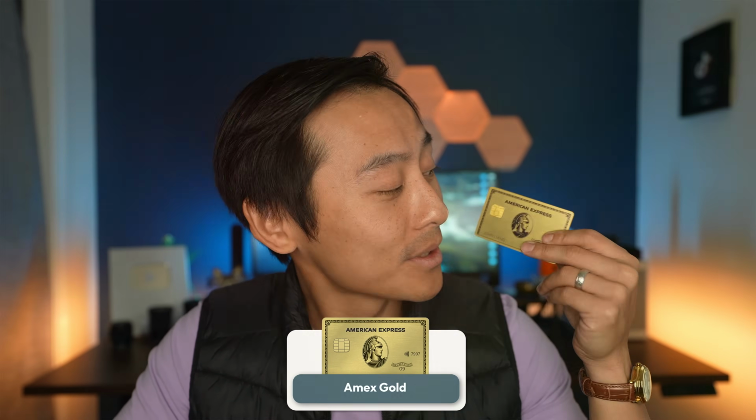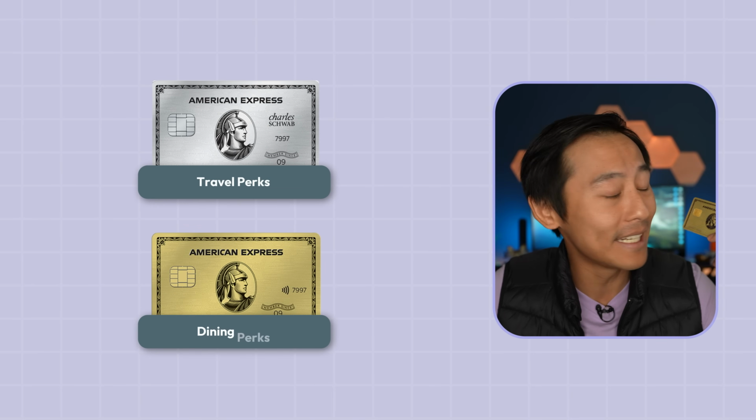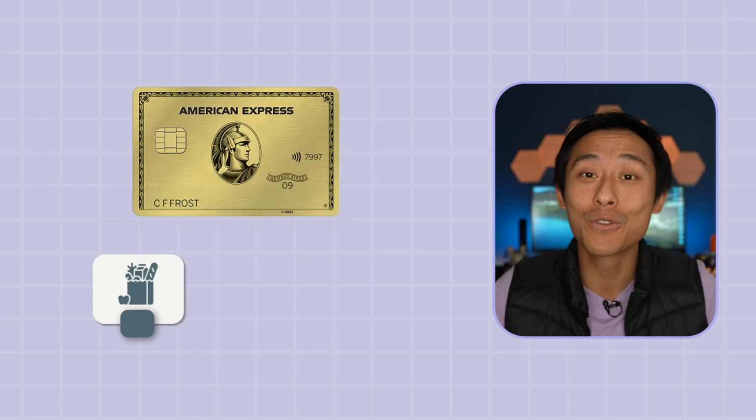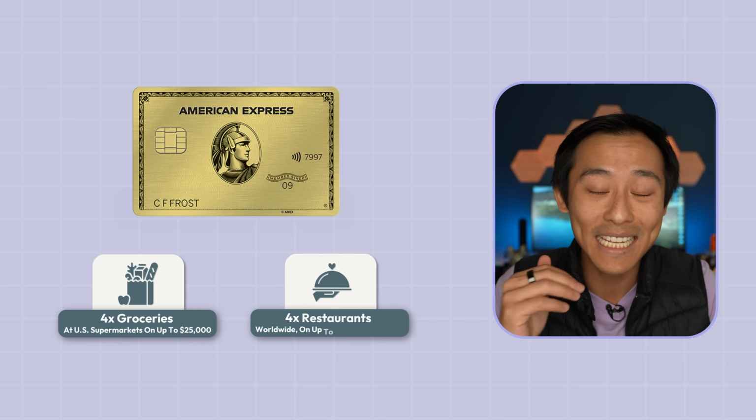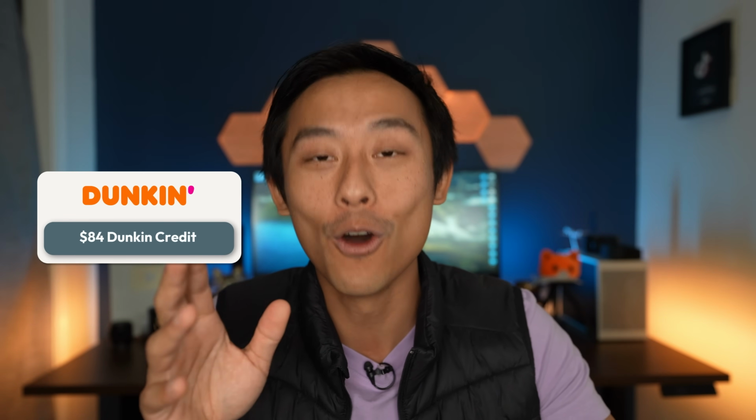Card number 2. This card is the American Express Gold. Unlike the Platinum, this is nothing to do with bougie travel. This is purely my eating card. With getting 4x on groceries as well as 4x on restaurants, it's an absolute no-brainer to have this every time I consume food or want to buy food. In addition, being in Boston and having that $84 Dunkin' credit, no brainer.